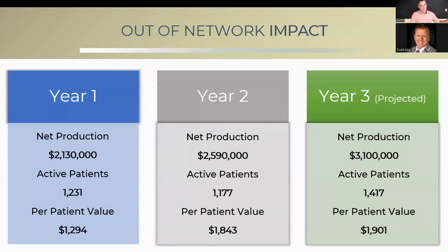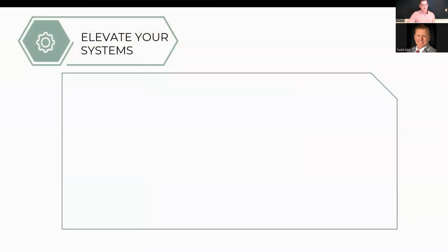So in this situation, the out-of-network impact that we saw, right? The per patient value is a really important thing. What we saw year one, I think it stayed pretty steady. Year two, what do you notice? Well, we noticed that the active patient count dropped a little bit. What about the active patient value? That went up, which is awesome, right? That's typically what we see. That's what I've seen in my practices and practices I've coached, and this office has seen the same thing. Year three, which is the projected, is an increase above where they were and where they started in year one, which is great. So let's talk about elevating your systems, right?